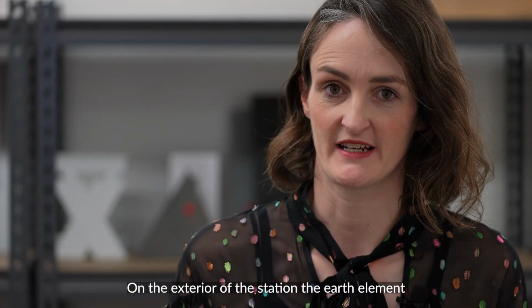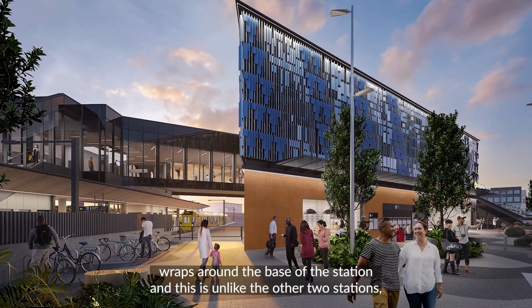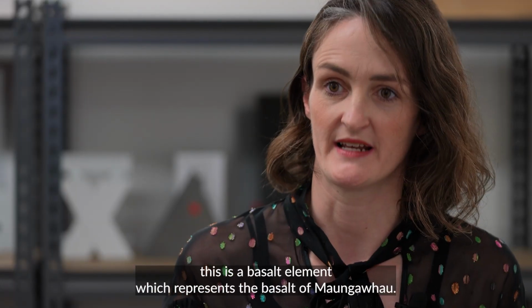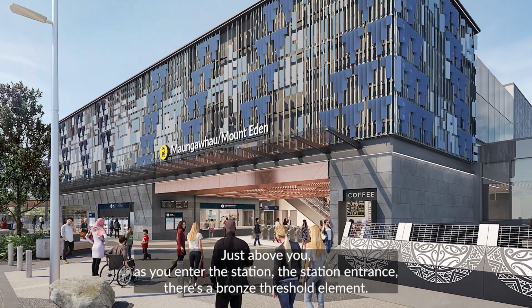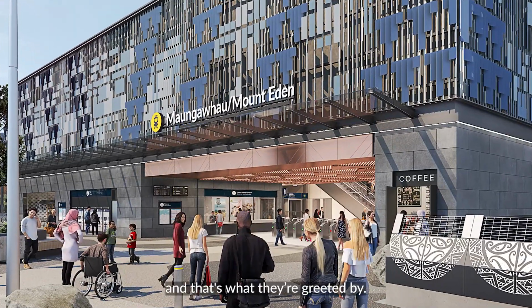On the exterior of the station, the earth element wraps around the base of the station, and this is unlike the other two stations. This is the basalt element, which represents the basalt of Maungawhau. Just above you as you enter the station, at the station entrance, there's a bronze threshold element. So people walk under that element in order to get into the station, and that's what they're greeted by.